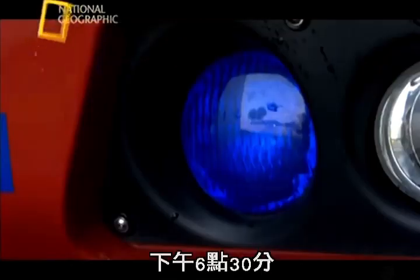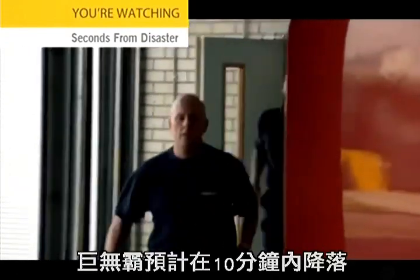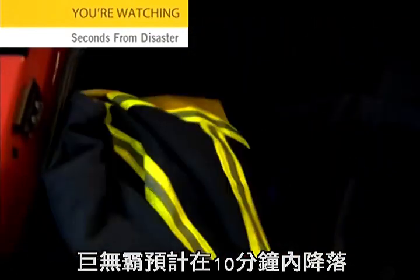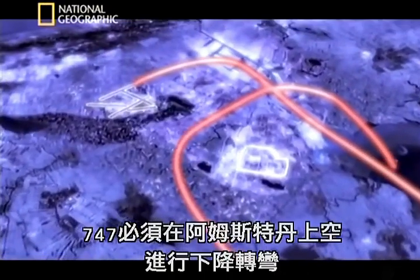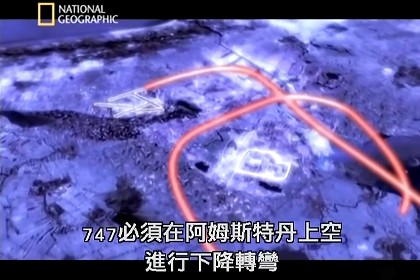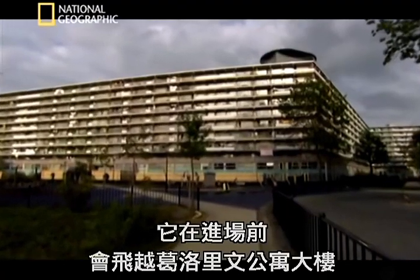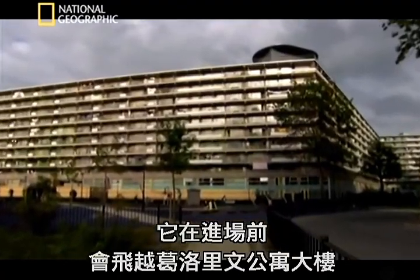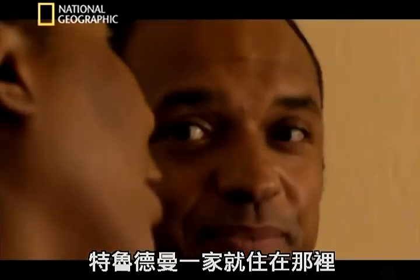6:30 p.m. Fire crews race into position at Schiphol Airport, where the jumbo is due to arrive in less than 10 minutes. The 747 must make a descending turn over Amsterdam to reach the correct altitude and line up for runway 27. Its final approach will take it over the Gruneween apartment complex, where the Treidemann family lives.